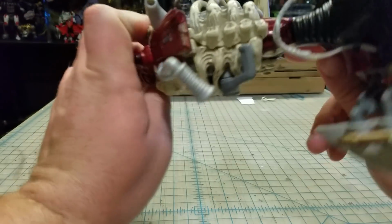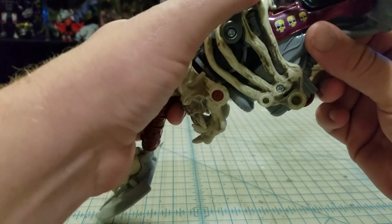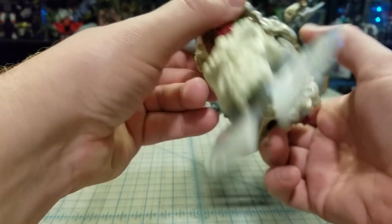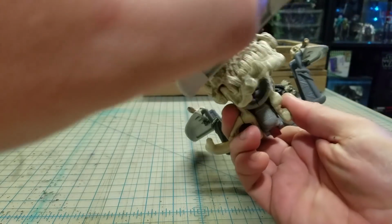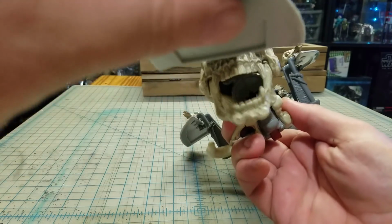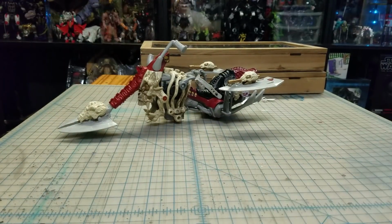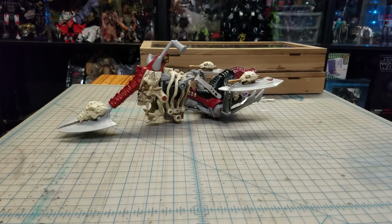And also, maybe this piece right here. I don't know what that piece does. I think maybe it's supposed to shoot this missile out of the mouth. But I love this skeleton, how when you turn his head, the mouth moves. So, I don't know. Kind of neat. Yeah. So let's go this way.